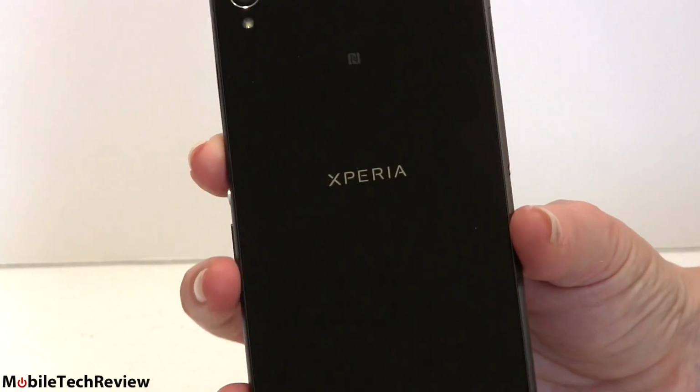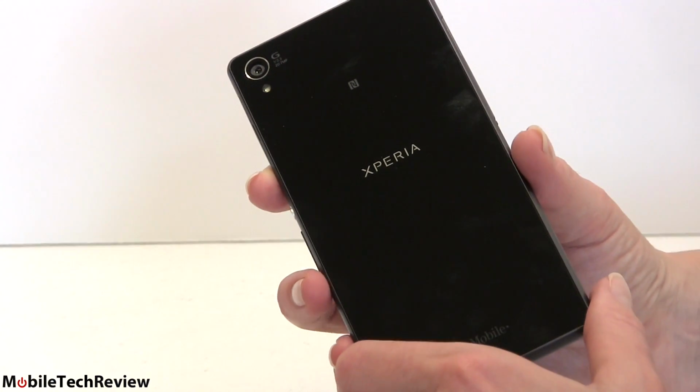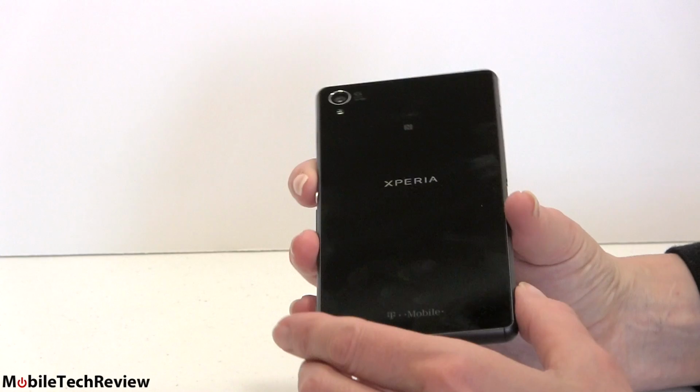Everybody has their distinctive design these days. Well, not everybody, but Samsung has kind of the faux leather look on the back, and HTC has their aluminum unibody look. With Sony, it's their all-glass design. So front and back, both glass.